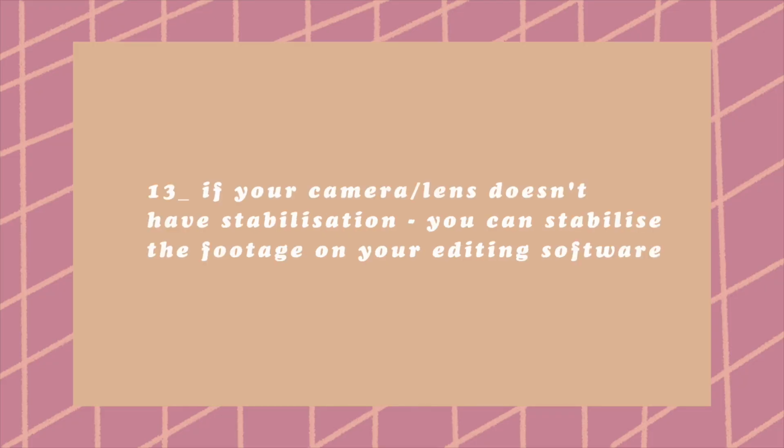Number 13, if your camera doesn't have inbuilt stabilisation, that's fine, because a lot of editing software has inbuilt stabilisation within that. It won't completely make it smooth and silky, but it will go a long way.